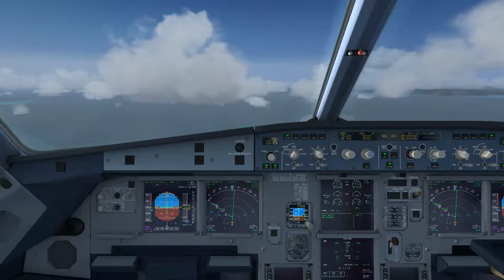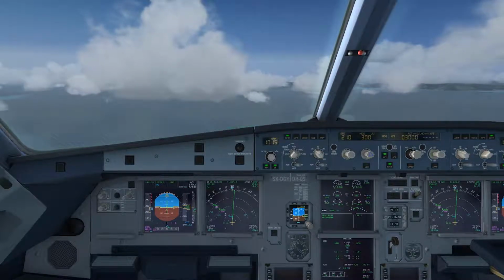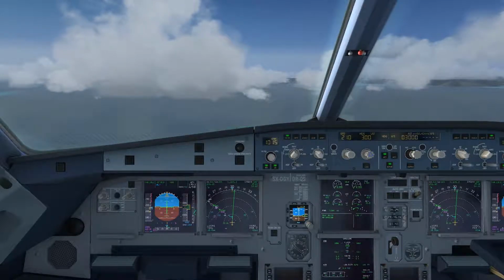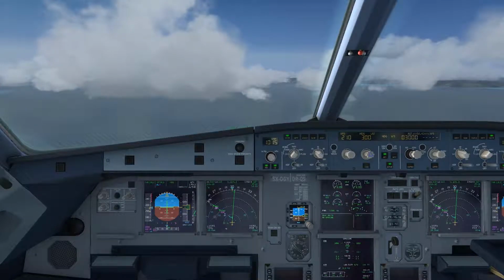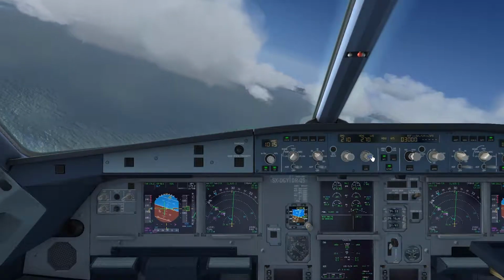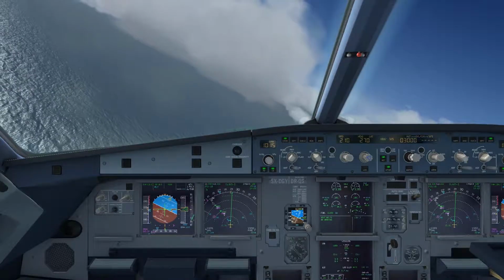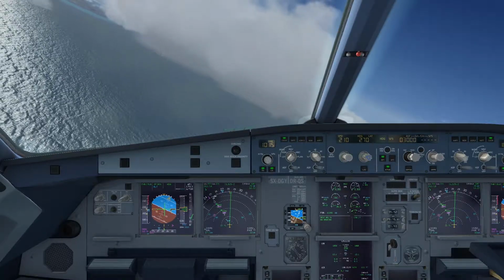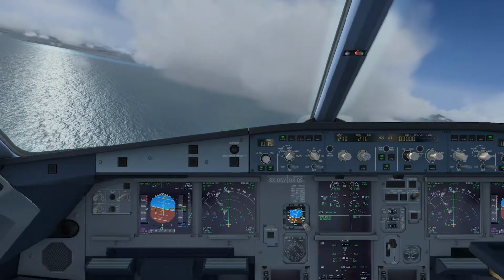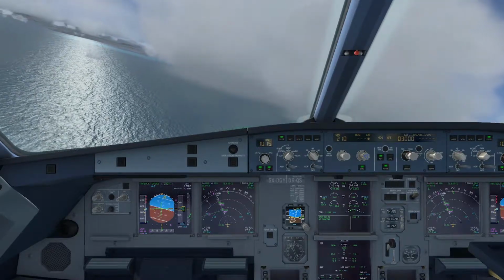Flaps 1. Speed checked. Flaps 1. Aegean 211, left heading 270, cleared ILS approach runway 25, report established. Left 270, cleared ILS 25, Aegean 211. LL 1725, descend 3000 feet on QNH 1015 and turn left heading 330. Localizer arm. Heading 320, descending 3000 feet on QNH 1015.